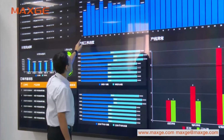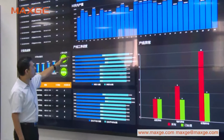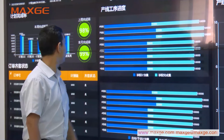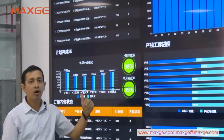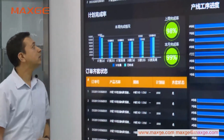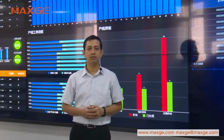Here you can see the date-wise production capacity. Right now we have 8 automations wherein the daily production is around 10,000 to 12,000 per line. You can see here. This percentage indicates how much percentage of the order we have completed right now. Like right now we are at 98% to 99%. So now I will take you to the warehouse of the MCB workshop first, then we can go to the actual testing lines.